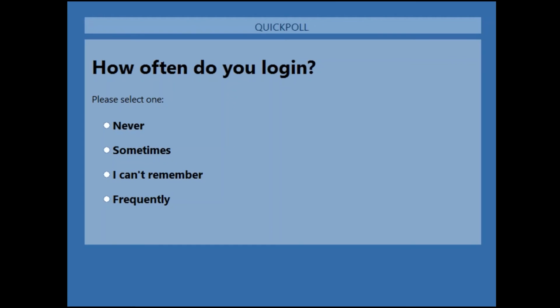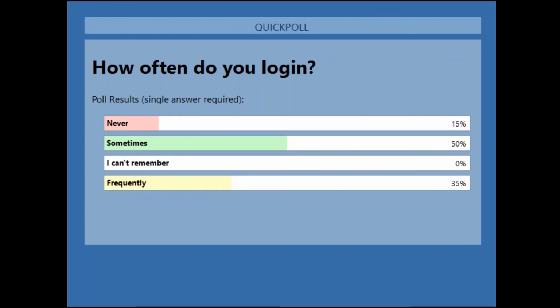Here I have up on my screen a quick poll that we like to take. We'd like to get a feel for the audience. If you could let us know how frequently you log in so we can get a feel for what kind of information we want to share. So I'll give you a little bit of time to include that information there. All right, and let's share those results.